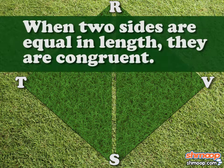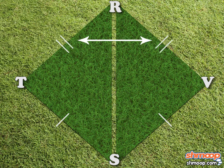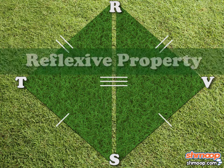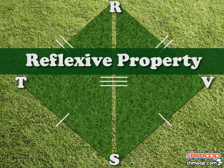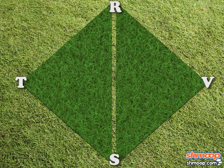We know that when two sides are equal in length, they're congruent. So the 6-foot sides are congruent to each other, the 8-foot sides are congruent to each other, and there's only one 10-foot side which is congruent to itself, obviously. If you're curious about the geometric way to say this, it's called reflexive property. Remember that to amaze and amuse your friends at parties. It's when something equals itself. Actually, don't do that at parties.